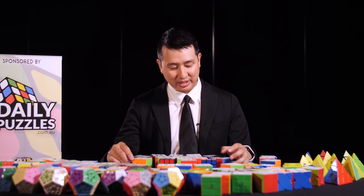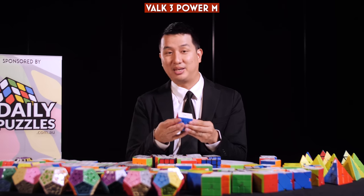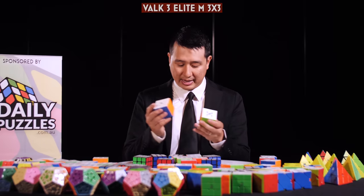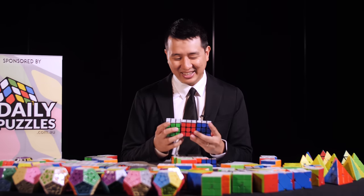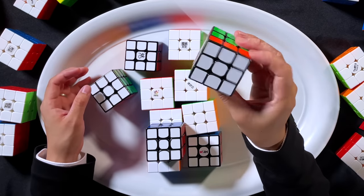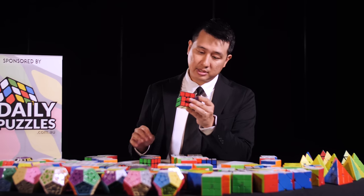Her cube of choice at the moment are actually the Volks. So this is the predecessor, the Volk Power M, a heavy cube, but a really, really nice cube that a lot of people, for example Max Volk himself, used to use. But right now she uses the Volk Elites. These are the two stickerless versions and one stickered version. Here are three cubes that I modified a little while ago so that I could use them for blind solving, because when you solve cubes blindfolded, they're not allowed to have any logos on them. I believe this is the GTS2M, and I think this is the Volk Power M stickered version, and this might be another GTS2M. We'll never know now.